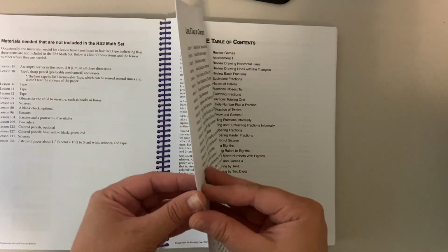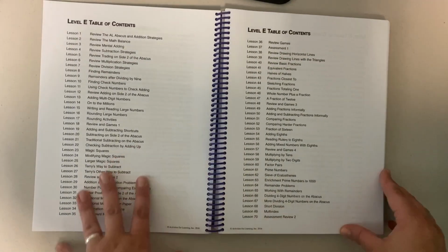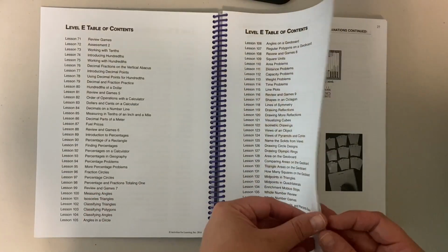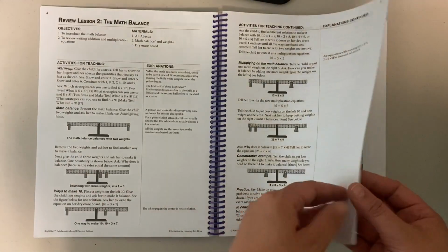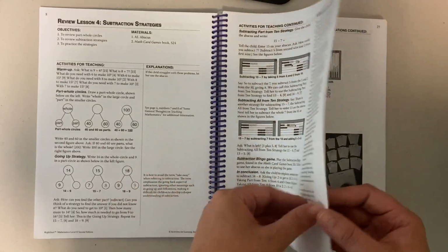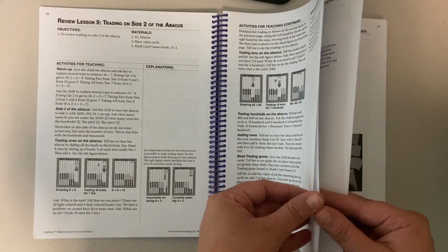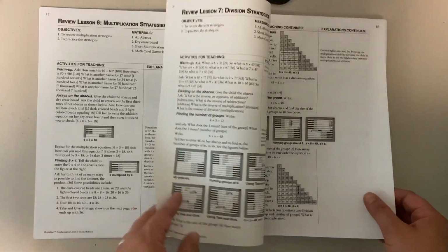Alrighty. So if you're familiar with RightStart, you know all this stuff at the beginning, but here's your table of contents. You can also see this online on the website so that you can see all the lessons listed out. And then of course, the beginning is lots of review, as they always do, to make sure you know how to use the abacus, how to use the math balance, reviewing that short multiplication table, which we spent a ton of time on in the previous year.